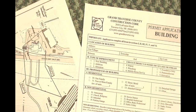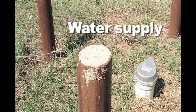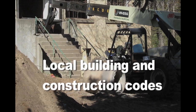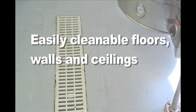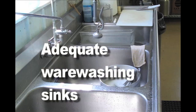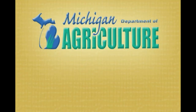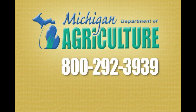Remember to ensure that you have planned for the following aspects in your food business. Plan ahead: water supply, sewage disposal, zoning considerations, local building and construction codes. Is the building suitable for the operation and in good repair? Easily cleanable floors, walls, and ceilings, proper lighting, properly constructed food equipment, adequate hand washing facilities, adequate equipment and utensil washing sinks, adequate toilet facilities, and remember to plan ahead and discuss your plans with the inspector to ensure you have all of your bases covered.